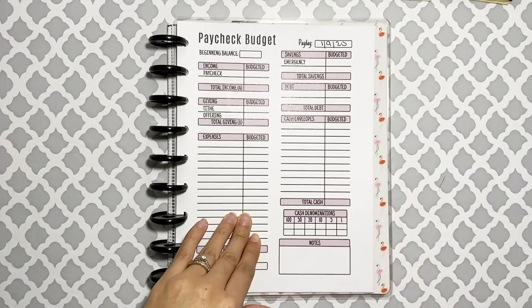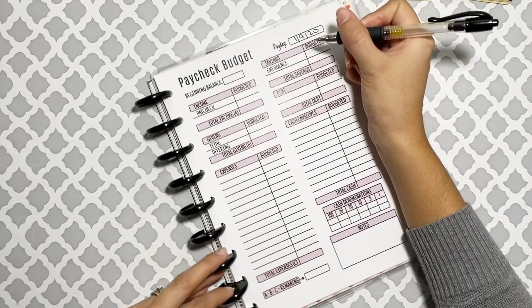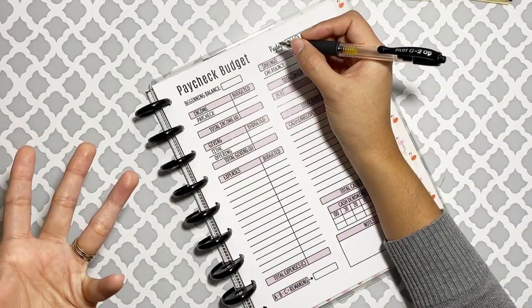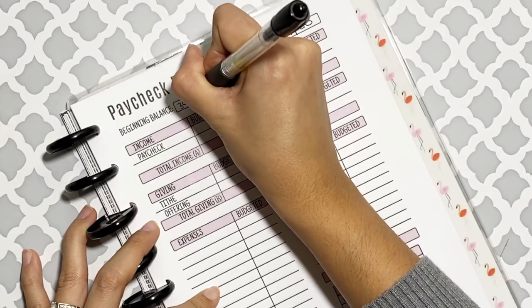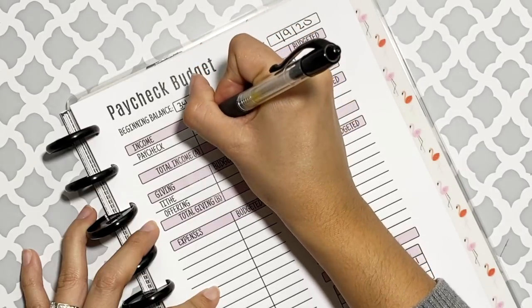So we're just gonna go ahead and get started writing this in. And I will try my best to zoom in because I did get some requests to do that. So hopefully you can see what I'm writing more clearly. So the beginning balance on my account is $34.91.